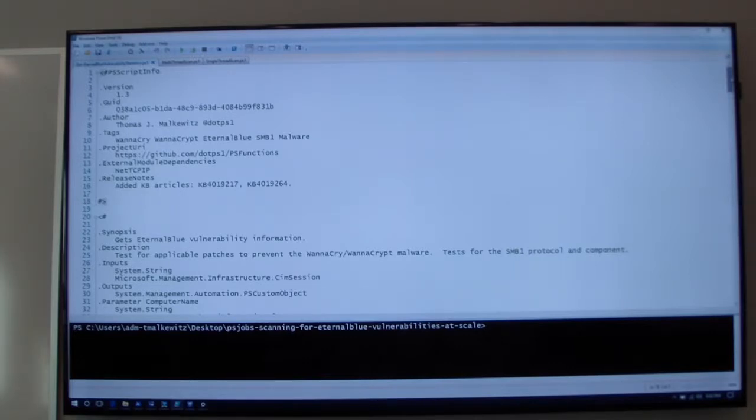I said you were vulnerable because I couldn't find any concrete proof to say which actually fixed the situation. If you don't have the patch, but the SMB1 feature isn't installed, but the protocol's enabled, are you vulnerable? I couldn't find any concrete evidence on that. So I was just going, unless you met all three of those criteria, you're vulnerable.